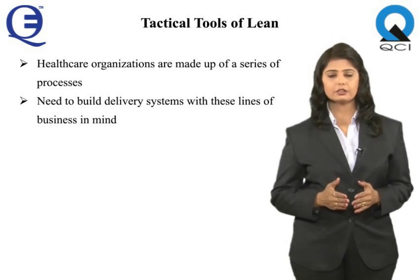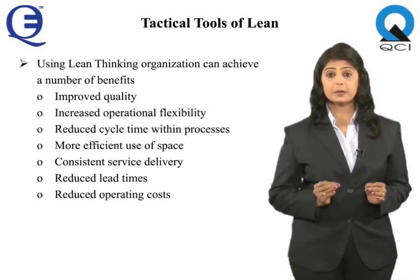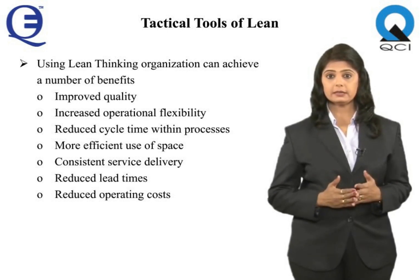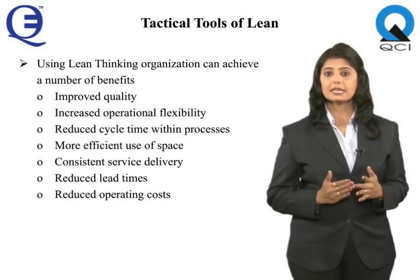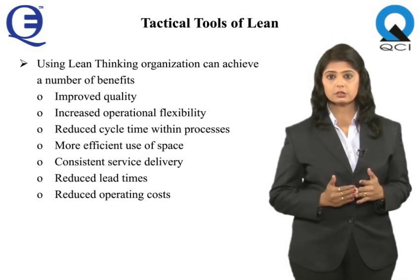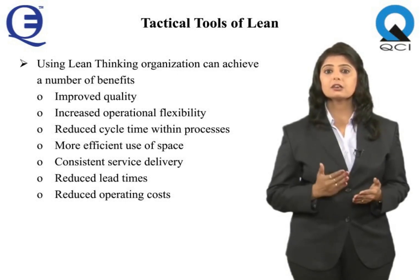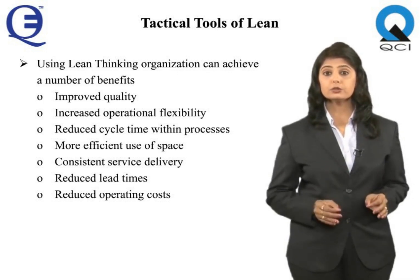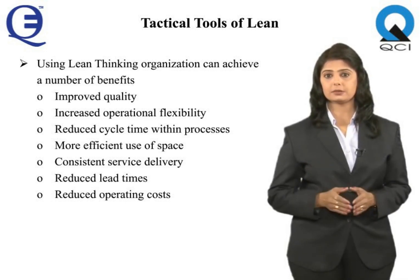Using lean thinking, your organization can achieve a number of benefits, which may include improved quality, increased operational flexibility, reduced cycle time within processes, more efficient use of space, consistent service delivery, reduced lead times, and reduced operating costs.